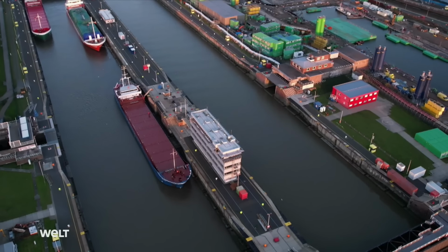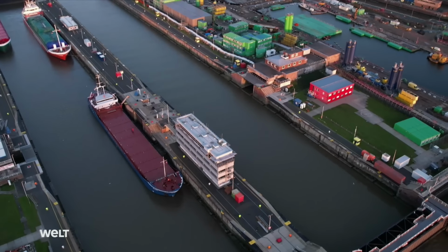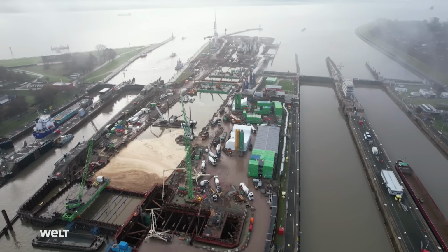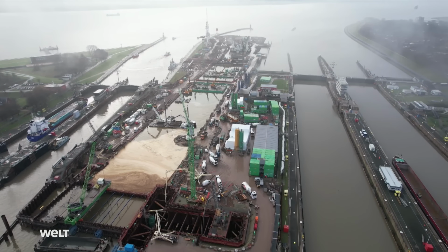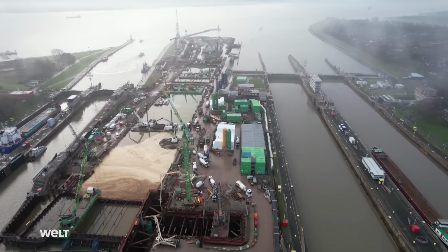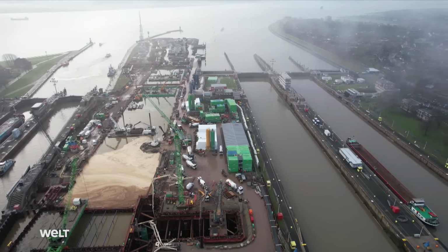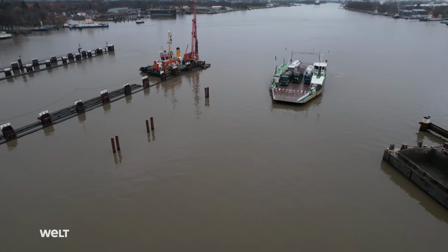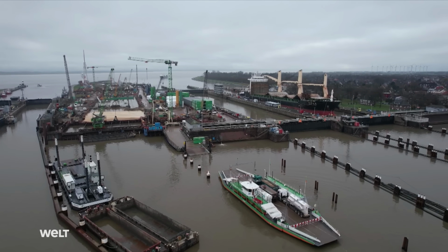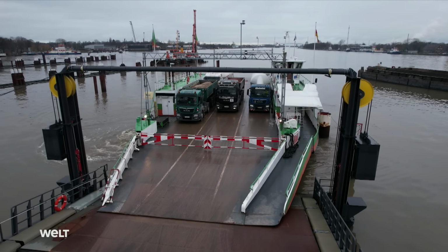The 310-meter-long and 42-meter-wide chambers have been in continuous use since 1914. In the future, the fifth chamber is intended to serve as a bypass, to relieve the rundown structures and allow them to be renovated. The island location between the existing chambers presents a logistical challenge, however. The St. Johannes ferry is being used exclusively to serve the building site. It transports cargo weighing up to 180 tons from the bank to the lock island.